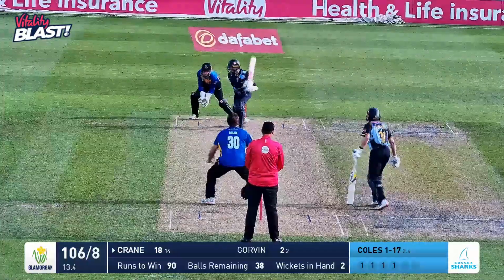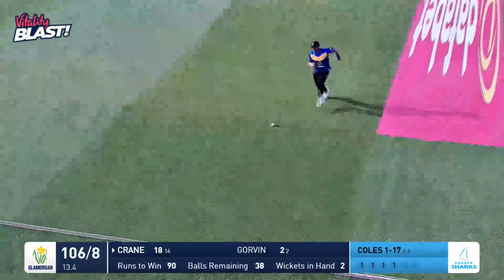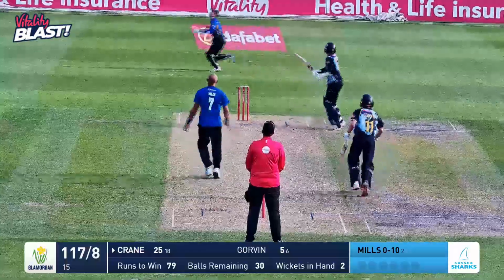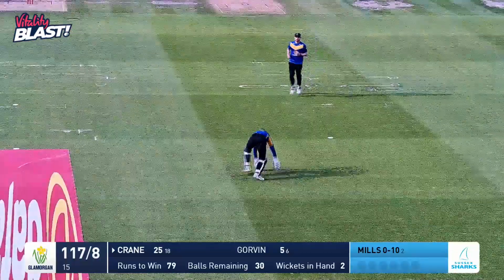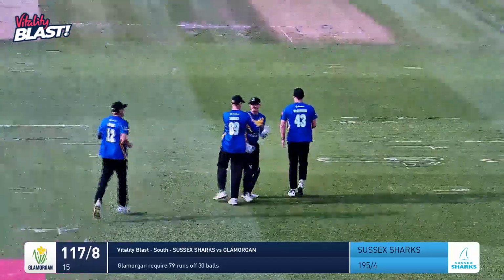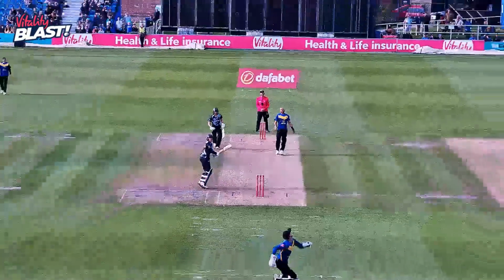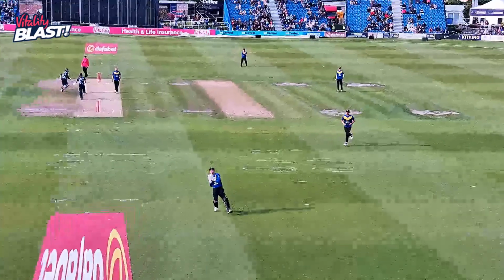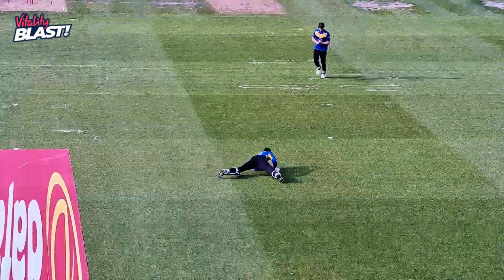Coles bowls, drags it down. Crane swings, gets some sort of bottom edge. It's rolling down towards the ropes, and minimise the damage as that's top edged. Simpson is interested, and Simpson catches. Backpedaling towards us, towards fine leg. The ball came ballooning off a top edge, and Crane has gone for 25. Caught Simpson, bowled Mills, one of the more unusual catches behind.